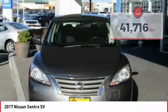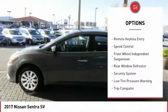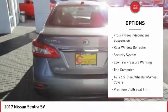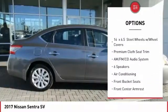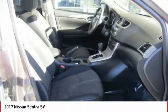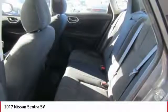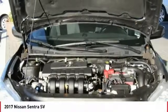Here are some of this vehicle's great options: electronic stability control, brake assist, traction control, remote keyless entry, speed control, front wheel independent suspension, rear window defroster, security system, low tire pressure warning, trip computer. Drive away with a great deal on this vehicle. Call or stop in today.